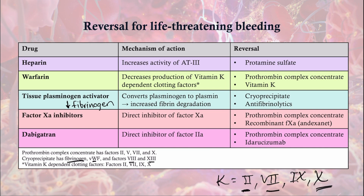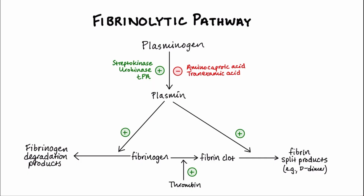Okay, now with TPA for reversal, we said we use cryoprecipitate because cryoprecipitate has fibrinogen in it, but you can also use antifibrinolytics. So if you look here, these antifibrinolytics are aminocaproic acid and tranexamic acid. Tranexamic acid probably comes up a little bit more, but they basically antagonize TPA. They do the opposite. Okay, and you can see here, this is the mechanism by which it works. When you have TPA, it increases plasmin. That's going to speed up the conversion of fibrinogen to fibrinogen degradation products. Okay, so this is why we use the cryoprecipitate.